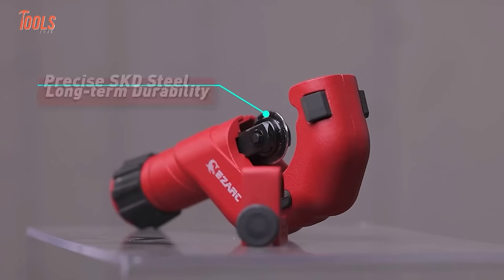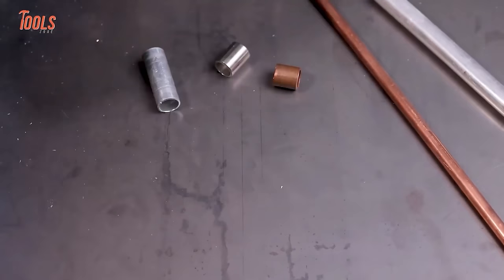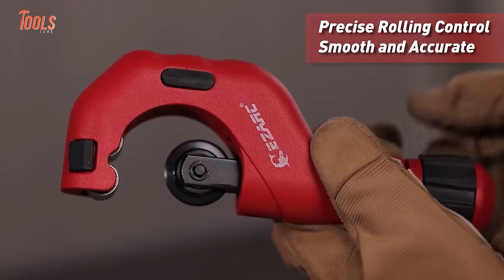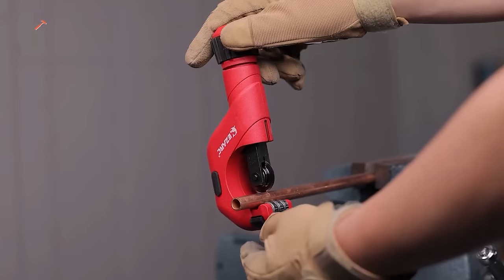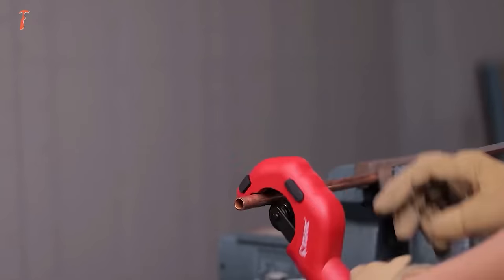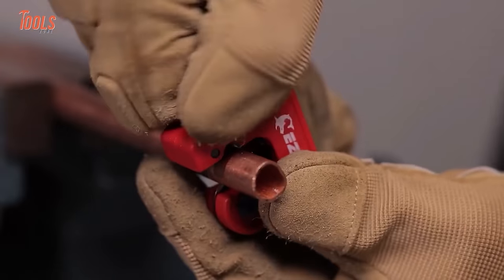Each of the tools has precise SKD steel blades to guarantee long-lasting durability. Plus, the stable rolling control ensures smooth and accurate cuts every time. And the lightweight design makes it a breeze to handle, giving you effortless and accurate cuts in no time.